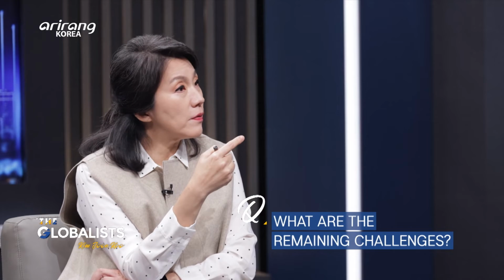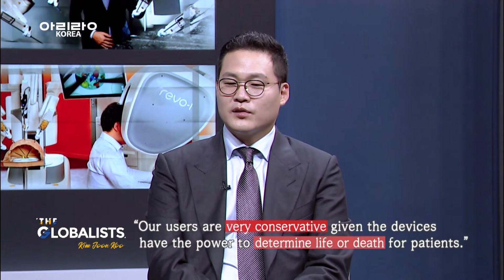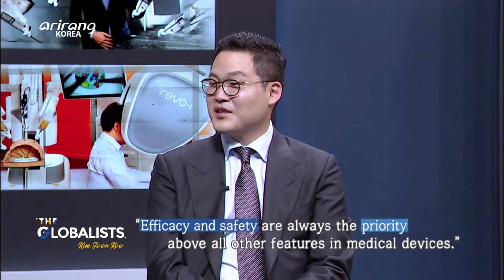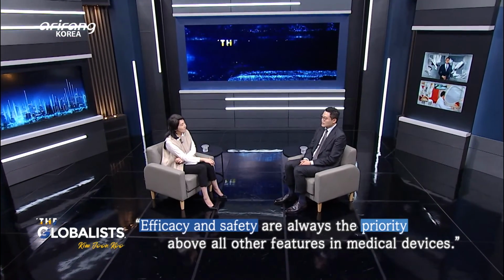But if we come back to the surgical robots, it obviously has a future, but it also has a lot of challenges. It does. This product deals with the lives of people. It's surgery, meaning our users are very conservative. They don't want to switch, basically. Your users are doctors right now. Surgeons and doctors. Even before considering whether it's easier to use or has more functionality, efficacy and safety have to be guaranteed. I think we achieved that milestone, which is why we are in the market selling the product.